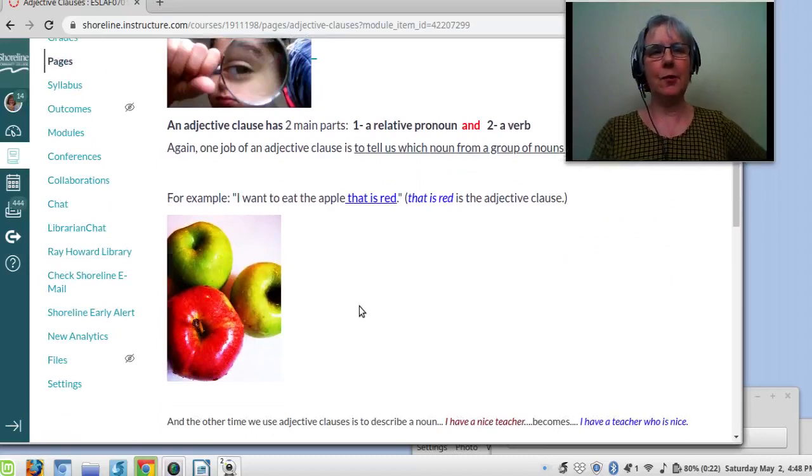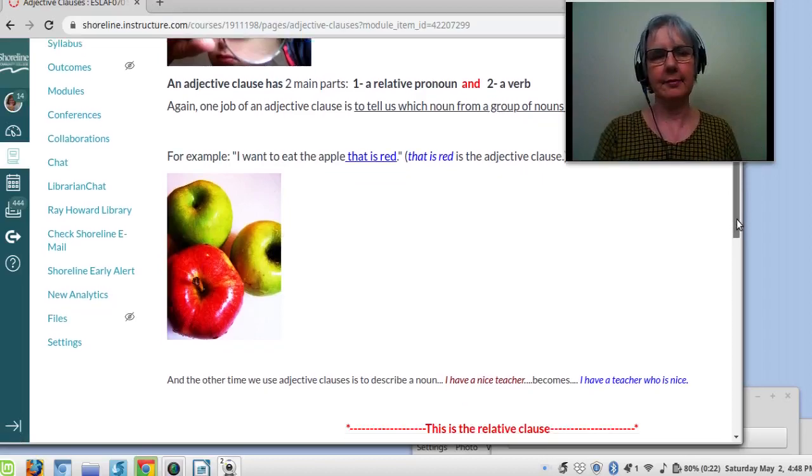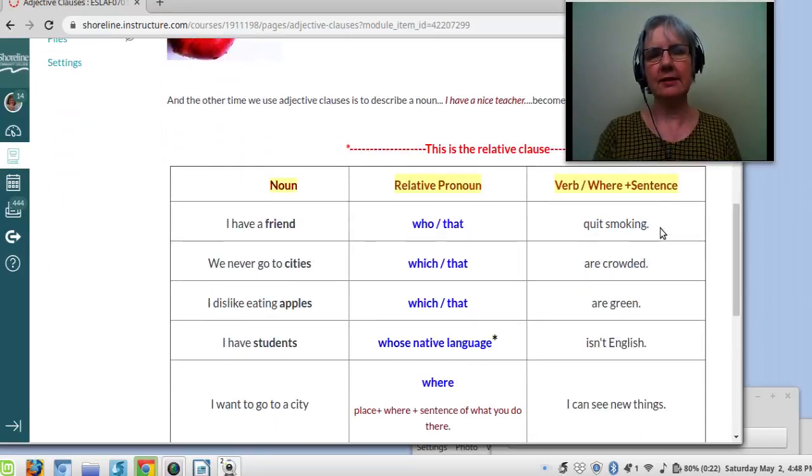Okay, so when you have the form, you have the noun, relative pronoun, and then a verb or a subject. Noun, relative pronoun, verb or a sentence. So, I want to eat the apple. I have 3 apples that are red. So what I have here are the relative clauses. Who quit smoking? That quit smoking. Which are crowded? That are crowded. Which are green? That are green. Whose native language isn't English? Where I can see new things. These are relative clauses, and they go next to the noun. Friend, who quit smoking. Cities, which are crowded. Apples that are green. Students whose native language isn't English. City, where I can see new things.